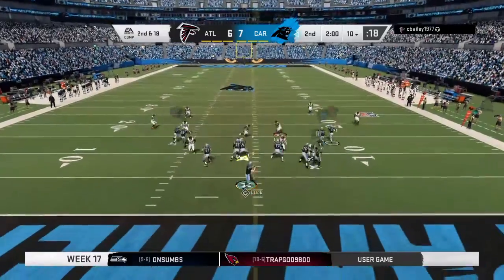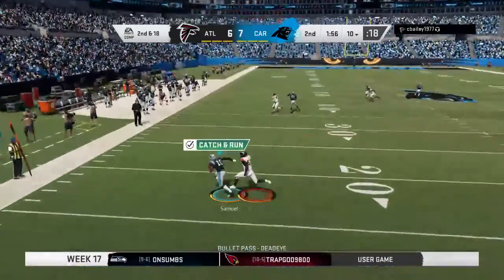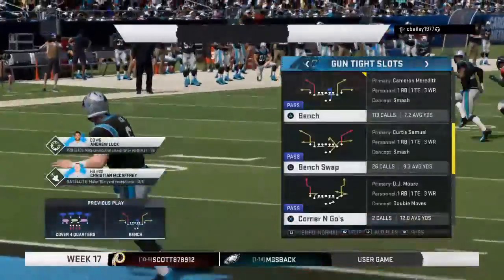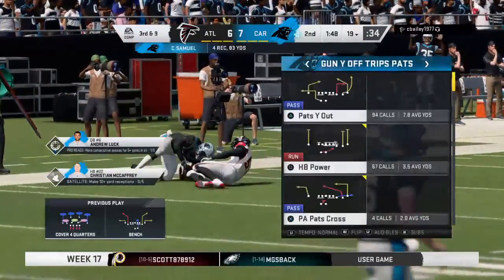57 to try again after the sack. Luck. That's going to be caught by Samuel. And he'll be about a full yard shy of the 20 at the 19-yard line. They'll get 9 there as that sets them up better for 3rd down.